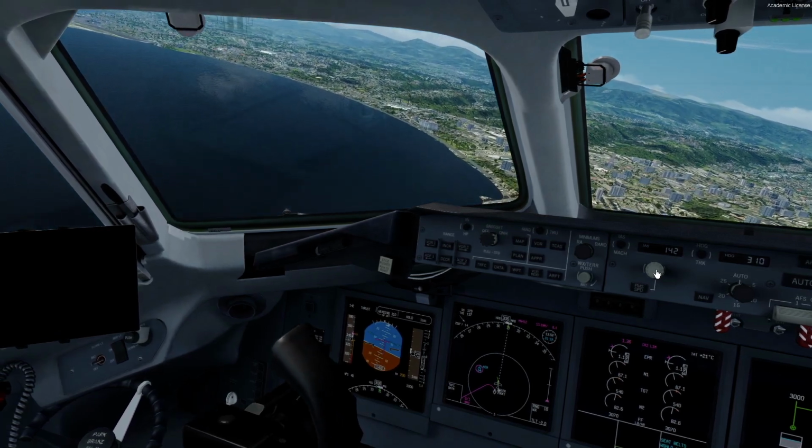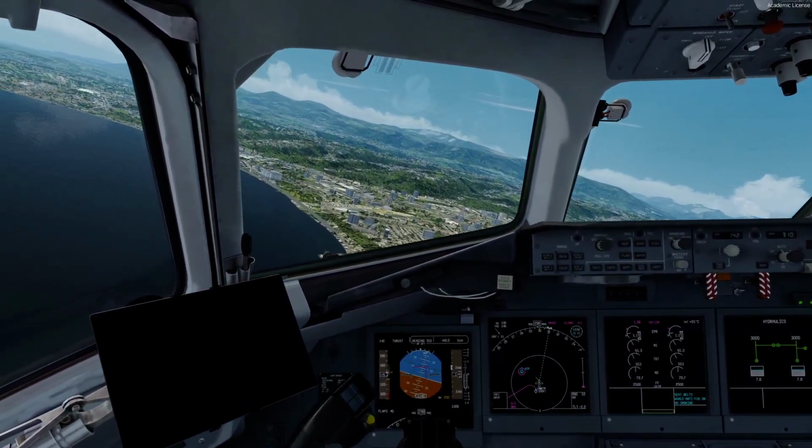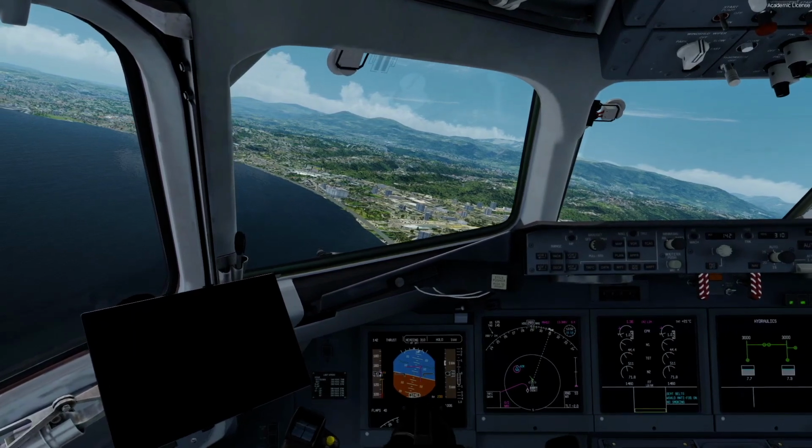Transavia 184, clear airnav Delta runway 22 right, report Nanax. Cleared, airnav 22 right, report Nanax.